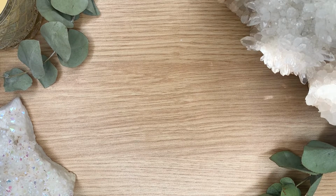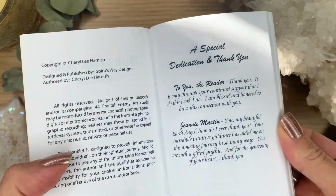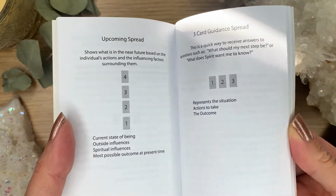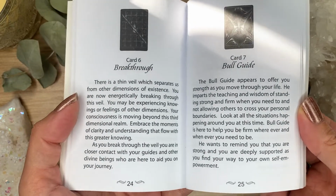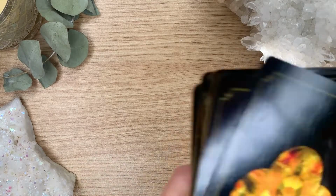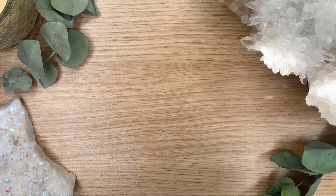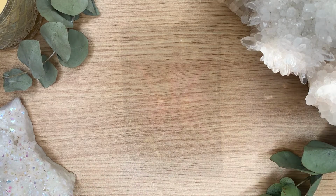So I'll show you the guidebook. So this is the guidebook. You've got information about energy fractals, readings, and spreads. And then you've got the cards. There's just one page per card with the keyword for the card and the meaning. These are the cards. These are the backs. They're glossy and they've got that shiny gilded edges. So let's get into it.